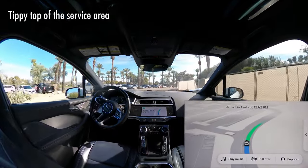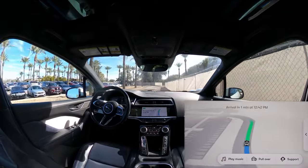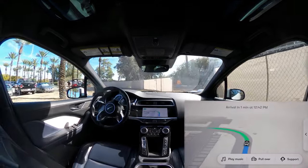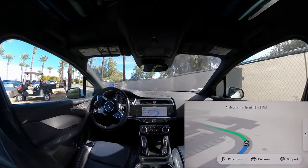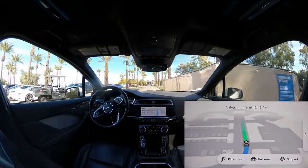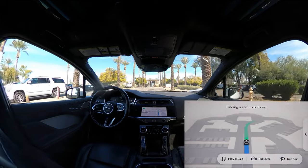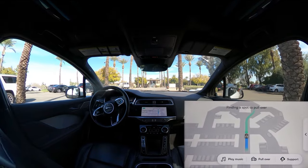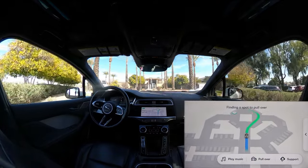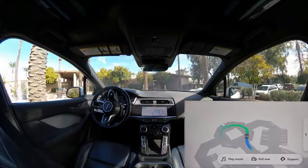Okay, so here's the tippity-tip-top of the Waymo service area. Very tippy-top. Go around the fountain. Okay, there. Update the trip. Thank you.